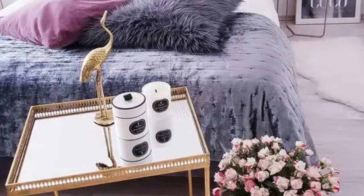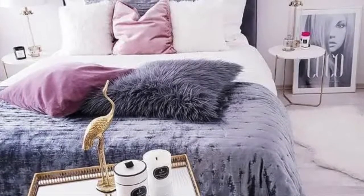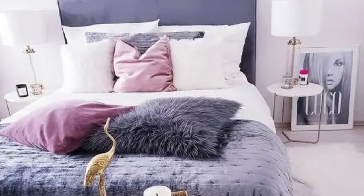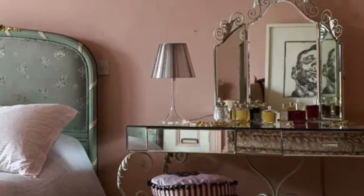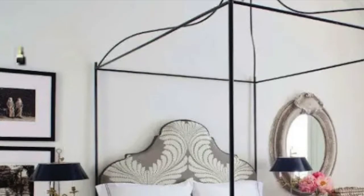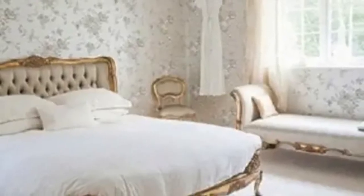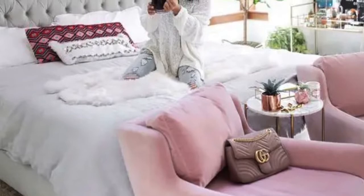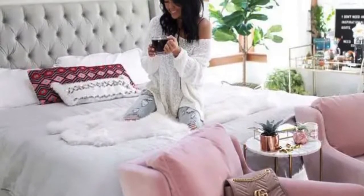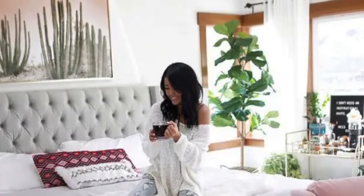So this bedroom is feminine yet really cool. It has a purple bed, gold nightstand, of course with candles, pink blooms, pink and white and purple pillows. Of course you see elements of fur and some black and white photography there too. So take a look at this fun and feminine bedroom with a large gray bed, pink chairs, statement plants, a cactus piece of artwork, and boho pillows. She's even using her Gucci bag as a little bit of decoration.